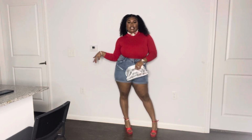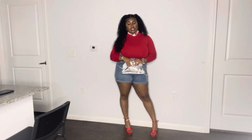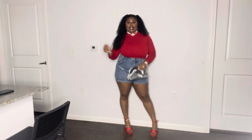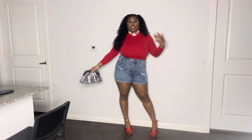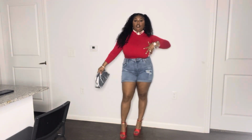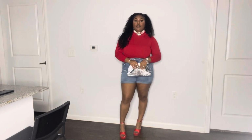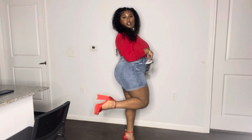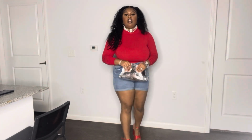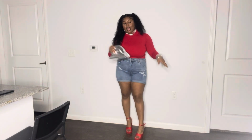All right, honey buns. This is the next outfit. This outfit is really cute, really simple, really fancy, but still giving holiday, still giving Christmas what it needs to give. So the top that I have is from Windsor. The shorts that I have are from Forever 21. And then I have these all red platform heels. They are really, really cute. These are from Windsor also. I got the heels for $5. They were actually on sale, so they did not have those available.